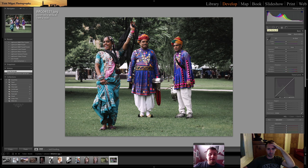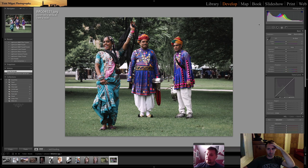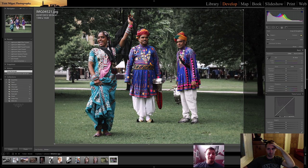But once again, I like that desaturated tone. The colors pop really nicely. You're getting a sense of the environment, just a little bit less, I'd say, in regards to messing with the bokeh more and a tighter crop.